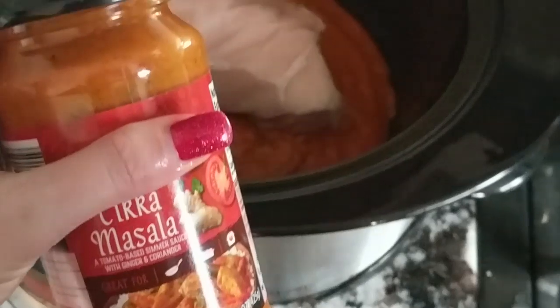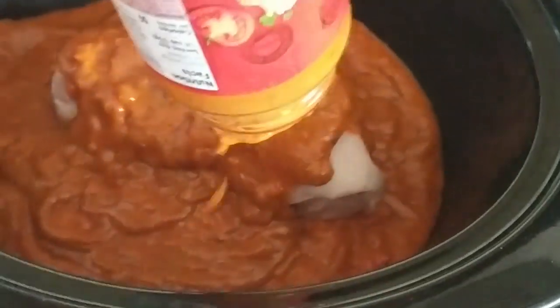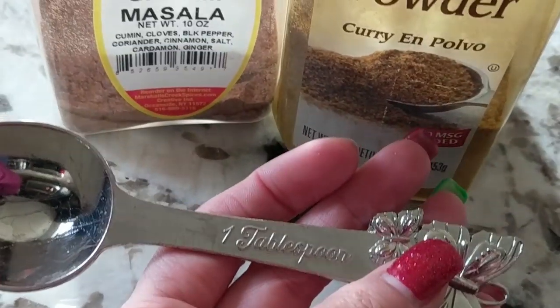I added to it 1 tablespoon of curry and 1 tablespoon of garam masala. It was very spicy. It cleared my sinuses. I liked it that way, but that's what you do. So dump your sauce in your slow cooker, then put your chicken in there, and then if you're gonna be adding spices, go ahead and add those spices to your slow cooker so it can all cook together. I did it because my chicken was frozen on low for 8 hours.